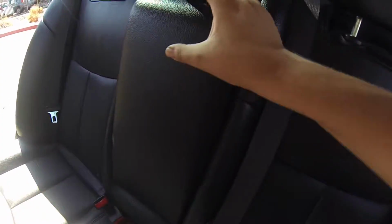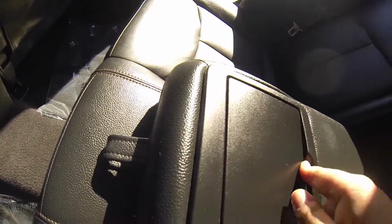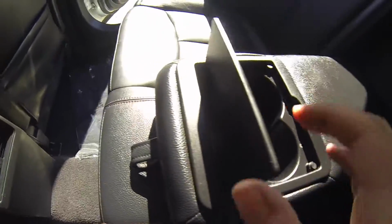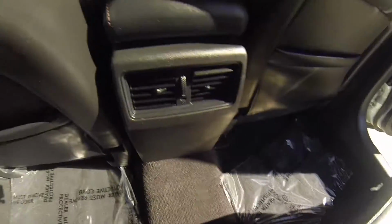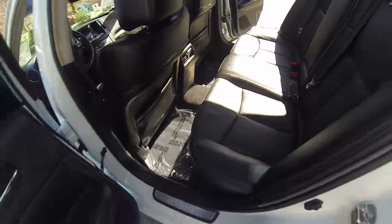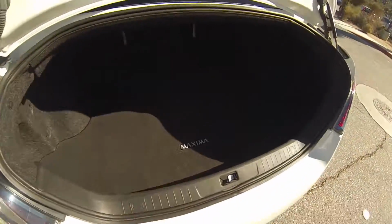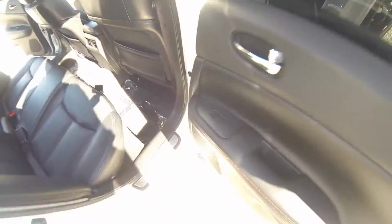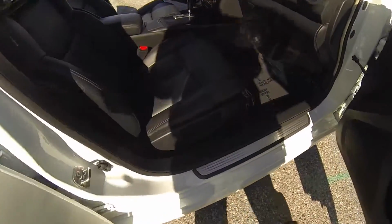Nice and clean interior. There you have your cup holders. Rear AC vent. Nice and spacious trunk. Passenger seat is as well powered.